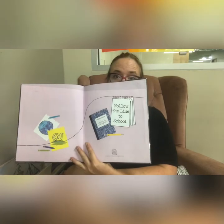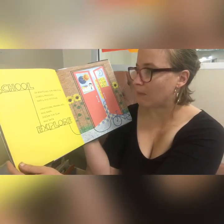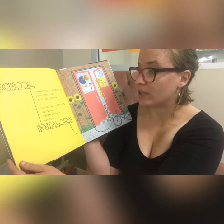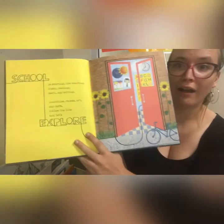Follow the line to school. School is starting. How exciting! Music, reading, math, and writing. Lunchtime, recess, art, and more. Follow the line and let's explore.